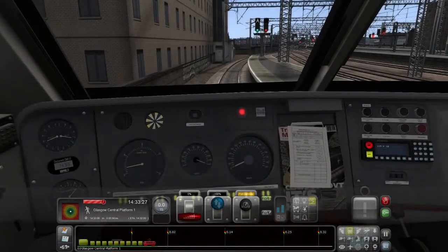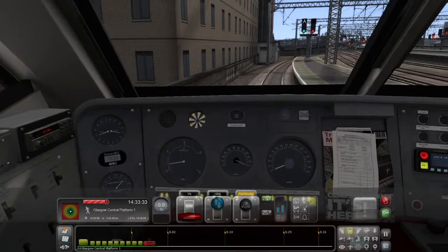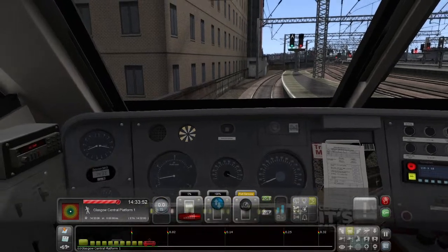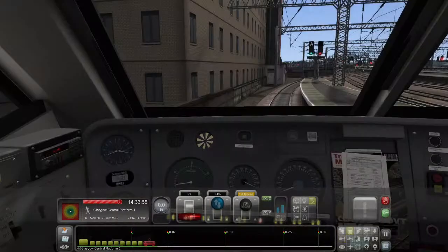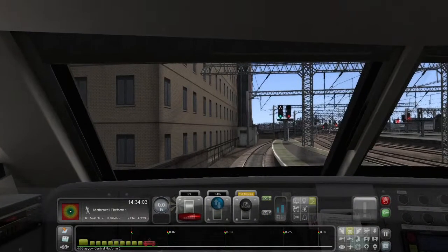So in the meantime, let's set up the train. That's all good. Everything is working. Which will crash first? This is one of the few scenarios I've actually been able to test the entire thing, so I can safely say that we will not have a crash or any AI collision today. Alright, as the Mark 3 doors shut, we are now ready for our departure out of Glasgow Central.